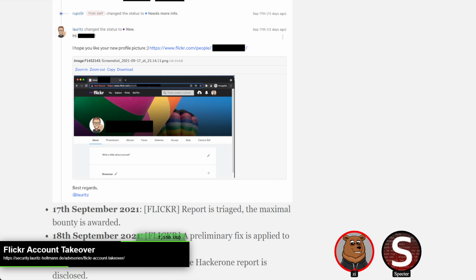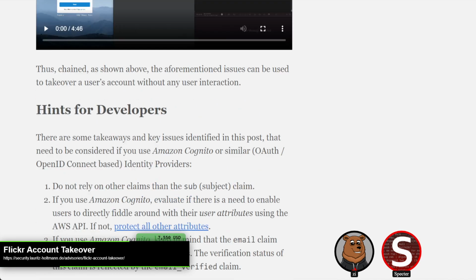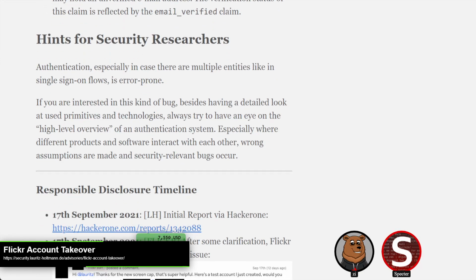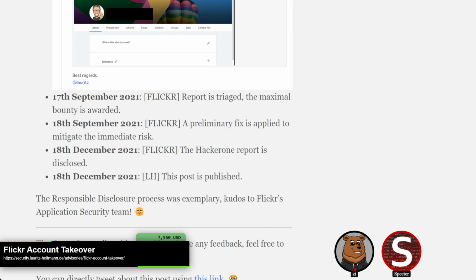This did get a $7,550 bounty. That was $7,500 for the actual issue, and then a $50 thing for having a good report. Oh, look at that! There you go. I always like it when the vendors give a bit of a bonus for going the extra mile, doing good reports. So that's cool.